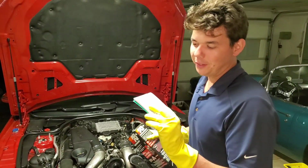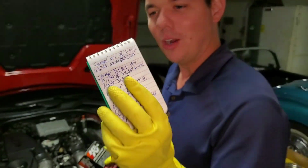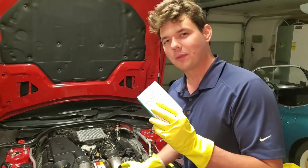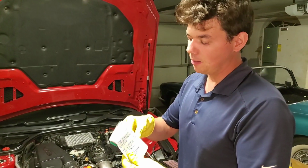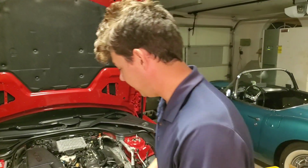So we're back following up. We're here in Las Vegas. This is one of the most dusty places in the world. Always dusty. And I always keep a little booklet, and that just lets me know when I'm ready to do any maintenance on my vehicle. So I just get a little memo pad, write down the date I change everything and do all my fluid.